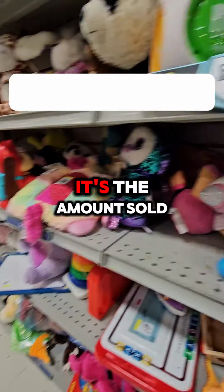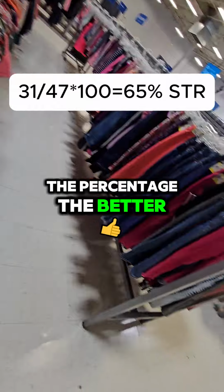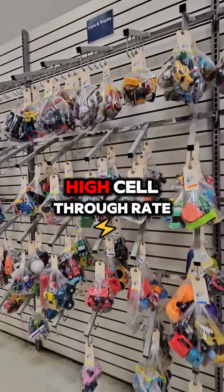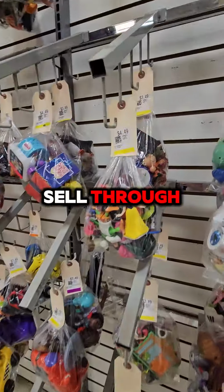To get the sell-through rate, it's the amount sold divided by the amount listed times 100. The higher the percentage, the better. If it's 100%, that means for every one that's listed, one is sold. If you have access to a lot of high moving inventory, that's great. Set a high sell-through rate. If you do not, set whatever you can manage. Just remember, the lower the sell through, the slower the sale.